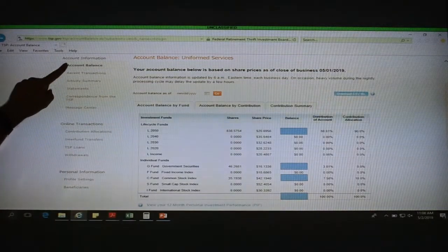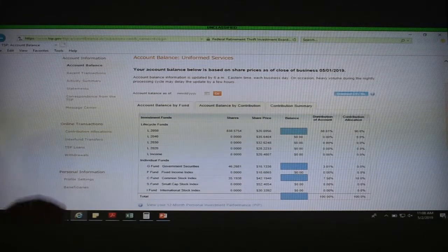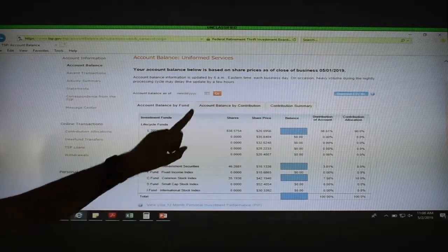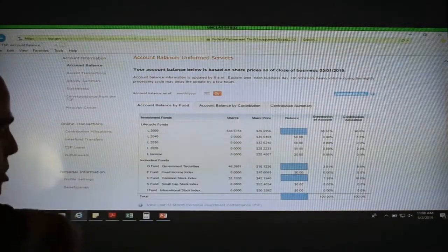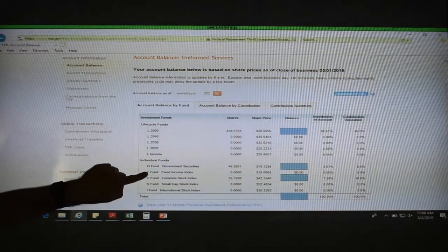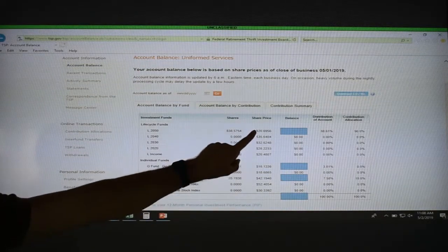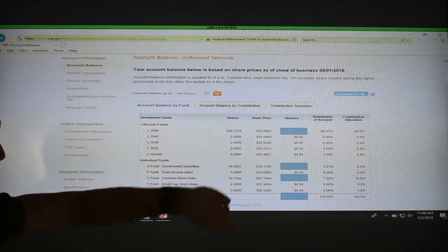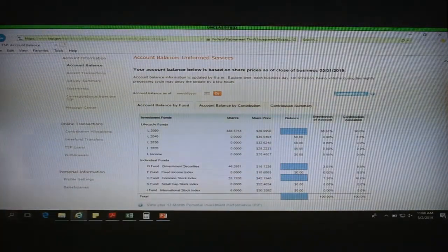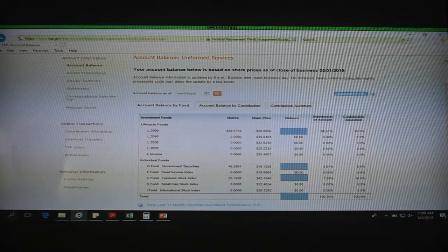All right. So on your left side of the screen, you have pretty much anything you need access to regarding your funds. On the right side, we have account balance by fund, account balance by contribution, and contribution summary. So those are the tabs on top. So these are going to show you what funds your money's in, how many shares you have of that fund, the share price for that day or that time that you logged in, your current balance, your distribution of account, and how much you're allocating to that specific account. And we'll get into these different funds in a little bit here.